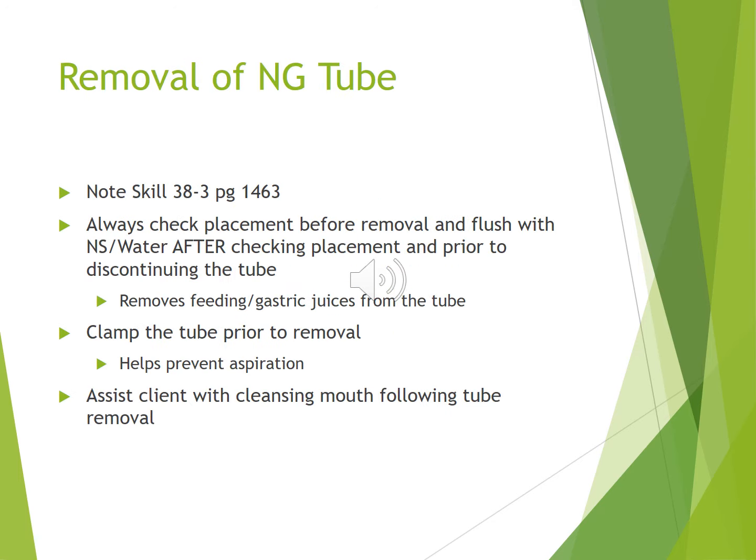And then when it comes time for removal of the NG tube, this skill is actually in your bowel and elimination chapter, but I've noted it here in the PowerPoint. We're going to always check for placement before removal and flush with normal saline water after checking for placement and prior to discontinuing the tube. This helps remove the feeding and any gastric juices that could be in the tube that would come out as you pulled it out. We're going to clamp the tube prior to removal. This helps prevent aspiration. And then we're going to assist our client with cleansing their mouth following that tube removal.